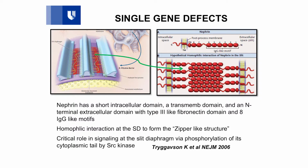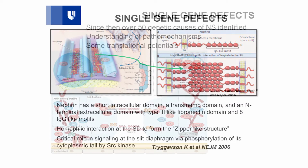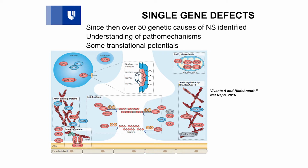So since then, and because of improvement in genomic technology, more than 50 genes have been identified as being responsible for steroid-resistant nephrotic syndrome. What are we getting from this? What we're getting from this is that it's actually making us understand the disease better. That's number one. The second thing is, what I would have loved to see is we identify one gene, we understand what it is doing, and then we are able to take it and translate it to improving patient care. That's where the big gap is, a big translation gap, and that's why what we need to do is combine different approaches.